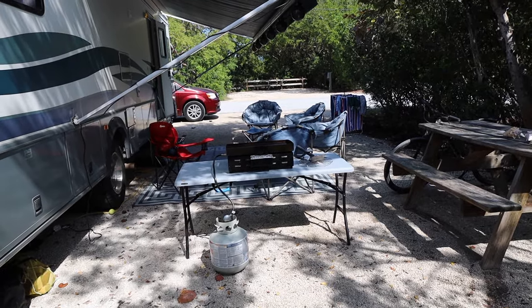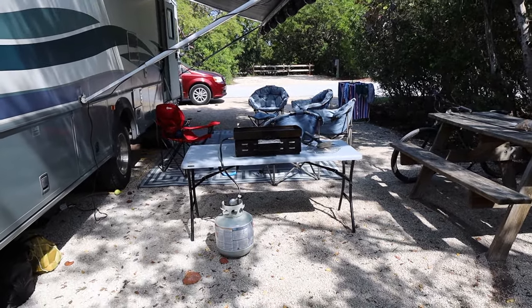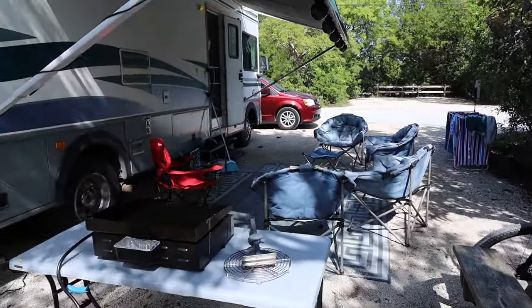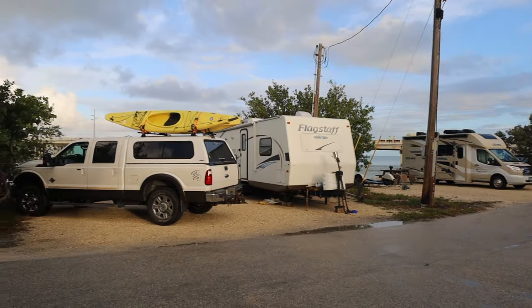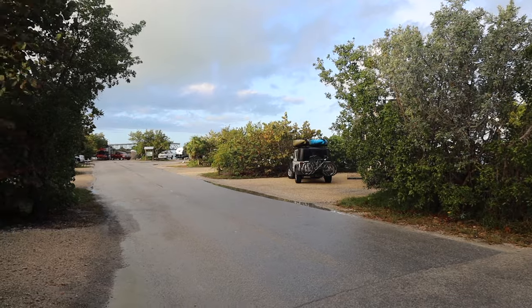Why don't we take you up and look at a couple of the front sites and show you what the other options are here, because this by no means is the best site here, and we can show you which ones you want to try and get into for the lottery in order to get the best sites. These are every single one of the spots that have the ocean front, the Gulf front access.